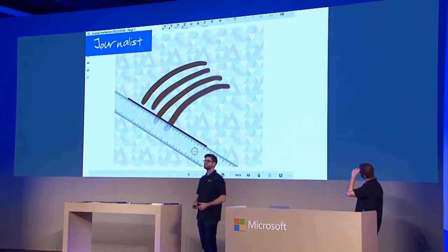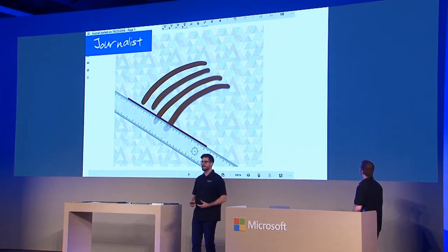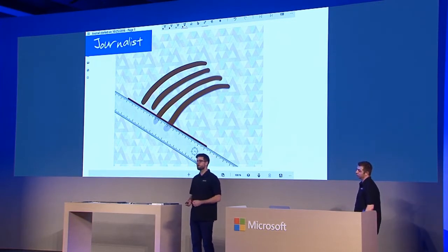We have applications like Journalist, which is a sketchbooking app, which uses our ink toolbar to provide support for stencils and all of the different brushes. So that way they can focus on their value-add features, like integration of adding photos and backgrounds to create fun effects. But there's so much more you can do with inking.